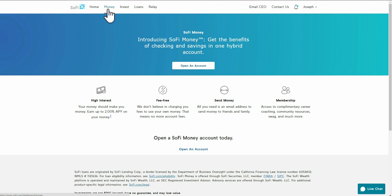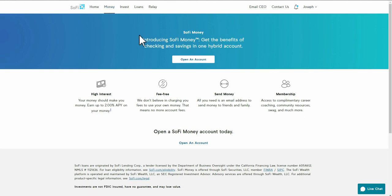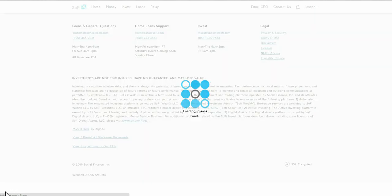Just to take a look at how things work, you go into the money side, and here's where, if you want to, you create a money account where you can hold your money. Like I told you, a lot of these brokerages, investment accounts and banking have started to kind of intertwine. So not only do they just do investing, but now they want to offer you a place to hold your money. That works out pretty good for a lot of people. Here you have your invest, and here's where you would go if you want to start investing.